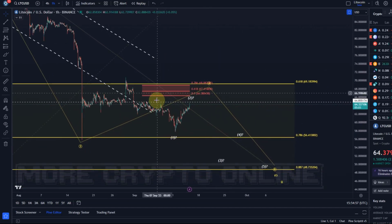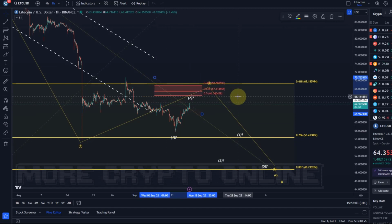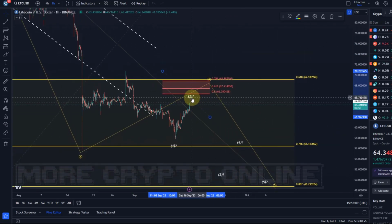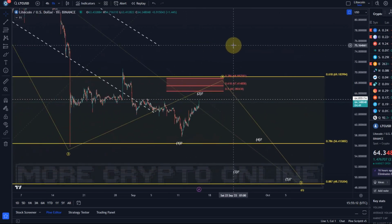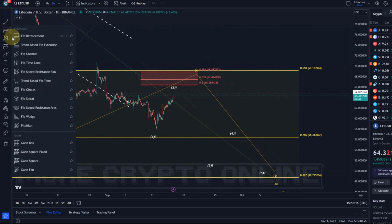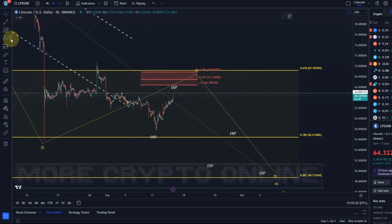And then we would be dealing with, and the resistance is still relevant for the wave 2 pullback. So as long as price stays below $69, this wave 2 is technically valid. But again, I think because we made another higher low here, it might be morphing into an Elliott Wave triangle, which would simply delay the sell-off. So at least it's something I pay attention to.